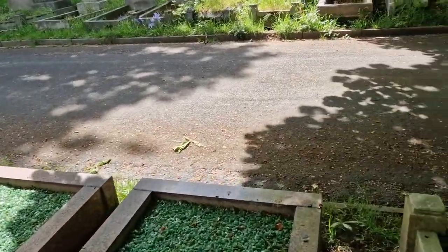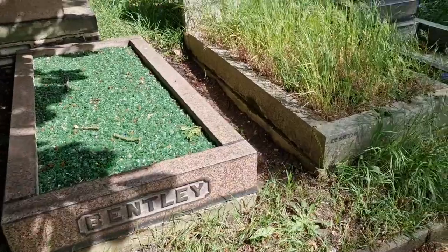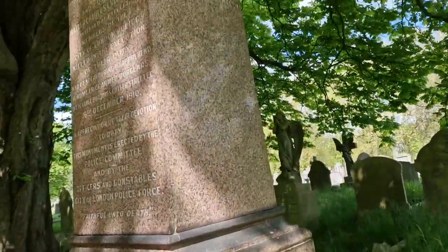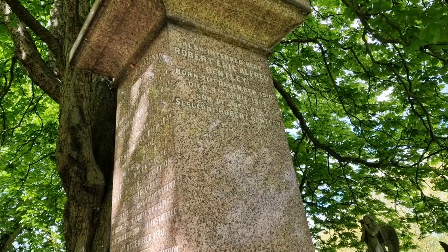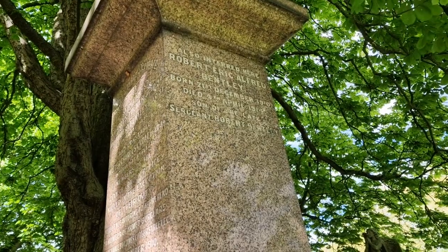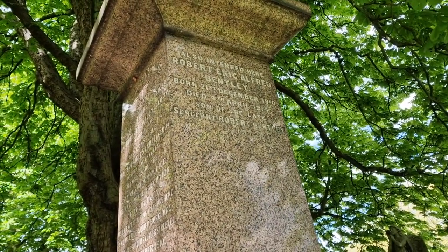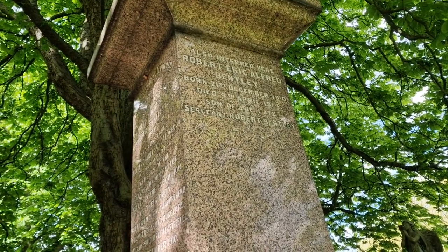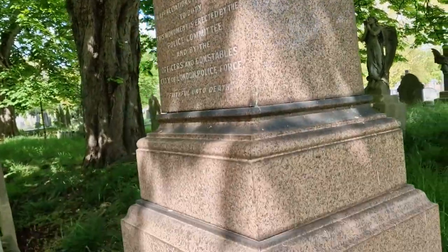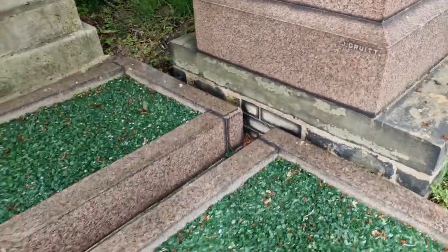And we walk back round the front and then round the side of Sergeant Bentley's grave. Also interred here, Robert Eric Alfred Bentley, born 21st of December 1910, died 4th of April 1914, son of the late Sergeant Robert Bentley. So they're buried with family members, so they're not alone. And J. Druitt was the one responsible for this stone.